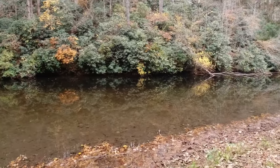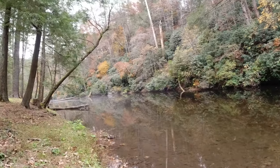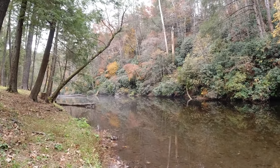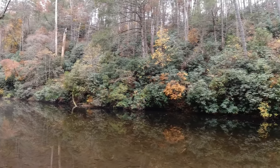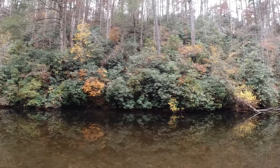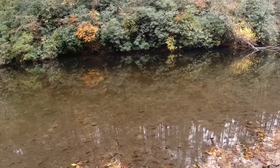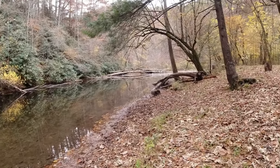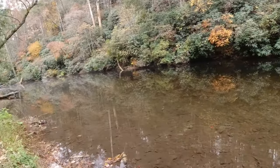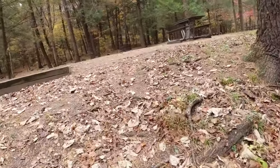It's not fast moving. It hadn't rained a bunch. It rained last night, but you can see here it's October, so I think the prime of the leaves is gone, but we still have a little bit of color in here. It's really peaceful just to sit down here next to the creek and enjoy the water. There's a little bit of movement down there, but these campsites next to the water are pretty silent compared to, say, Elkmont.